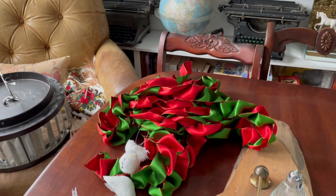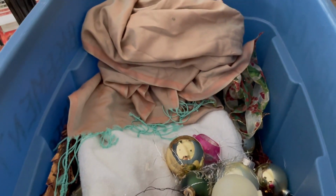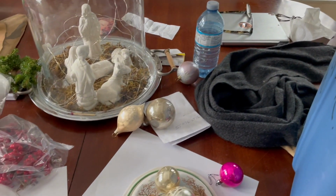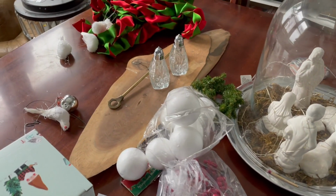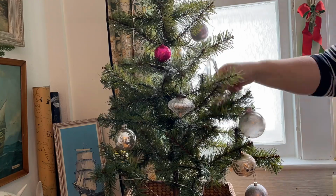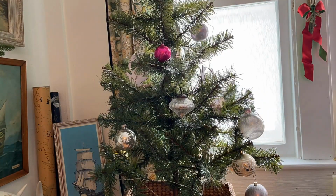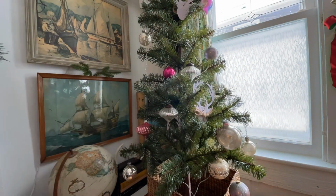It currently had these red and green garland ribbons that I've made, and some coloured lights, but I decided I wanted my theme to be French country, because we would be eating lots in the dining room over Christmas, and I wanted the tree to look a little bit more special. So I just gathered everything that I'd got. Obviously I wasn't spending any money on new decorations, so I tried to gather together a French country theme. So this is what I did.